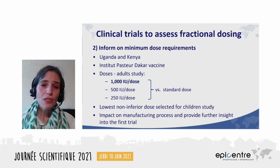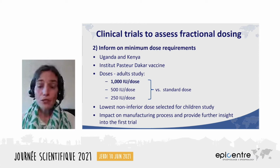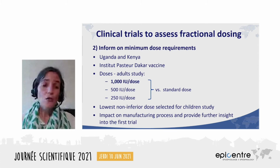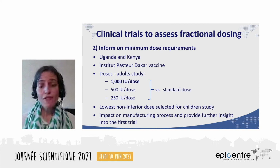At present, we are in the process of evaluating the lowest dose that shows non-inferiority in seroconversion compared to the standard full dose. This dose will be used in the children's sub-study that will start in the coming weeks. The results of these trials could have an impact on the manufacturing process by reducing the amount of virus concentration per dose, as well as providing further insight into the results of the first trial.